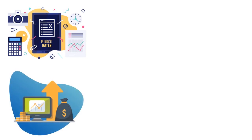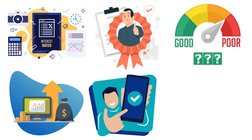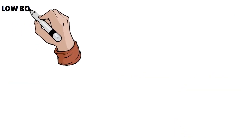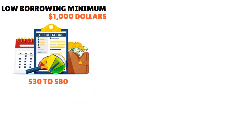Think about Universal Credit as the quote-unquote bad credit arm of Upgrade. Upgrade will qualify you also if you have bad credit, but you have more chances of being approved if you went to Universal Credit. Here with Universal Credit, you have access to a high DTI ratio, debt to income ratio. You also have a low borrowing minimum, $1,000, and the minimum credit score can go from 530 all the way to 580, whereas for Upgrade it's 550 all the way to 600.